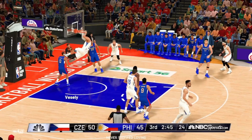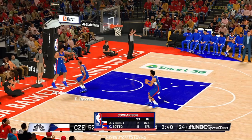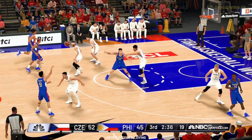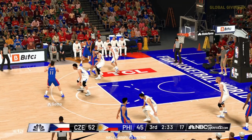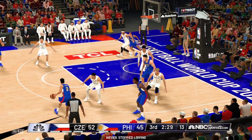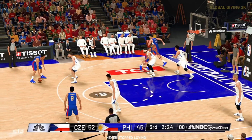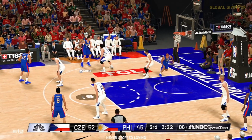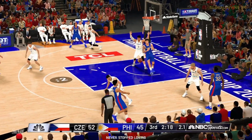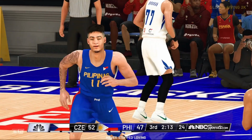Inside. Oh, and he breaks it down with a two-handed jam. Attacking the rim with power. Tremendous finish. Boy, they need something to go to regain some confidence. No question. Way too many empty possessions for them. Now here's Thompson. Boy, he's been patient so far. Nothing yet on the scoreboard. To the wing on the left. Oh. He drains it as the shot clock ticks down.